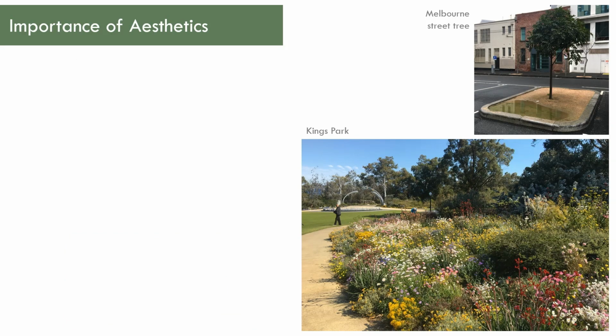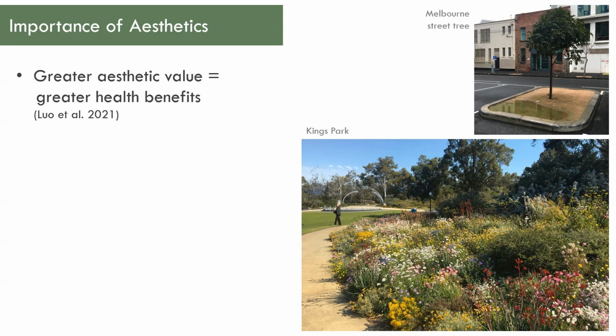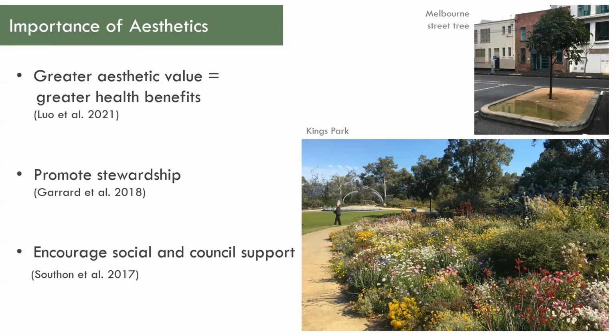Like Emma said, they're a really important cultural ecosystem service. And like the health benefits that we heard about earlier this morning, they're related to how much aesthetic value is provided by that landscape. If you imagine walking past this street tree up the top, you're not going to feel as great as if you're walking past that Kings Park annual display. They've obviously got very different levels of maintenance, but you get the idea. Not all green spaces are equal. Aesthetic landscapes can also promote stewardship and, importantly, encourage social and council support, which is really needed if we want to get more biodiverse plantings in our urban areas.